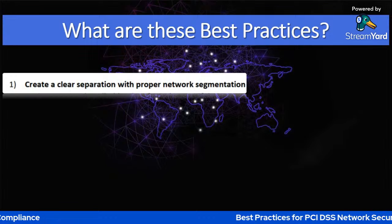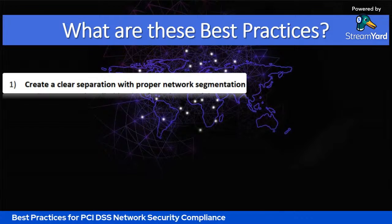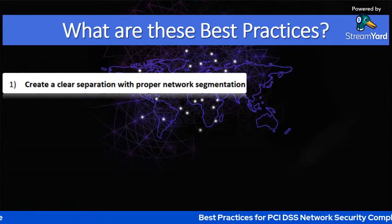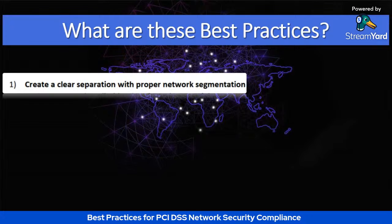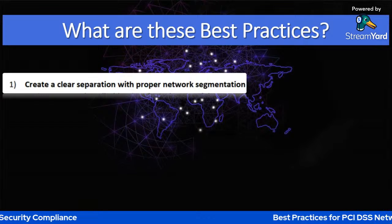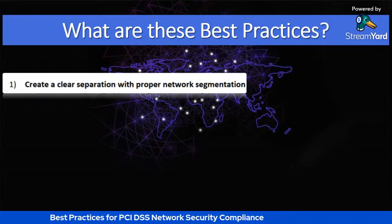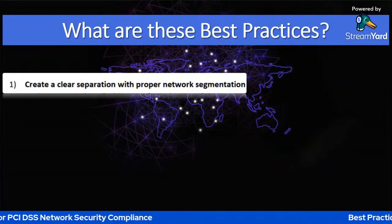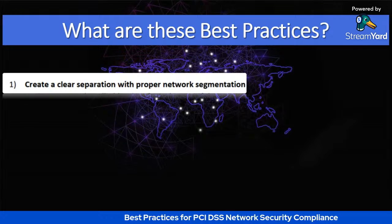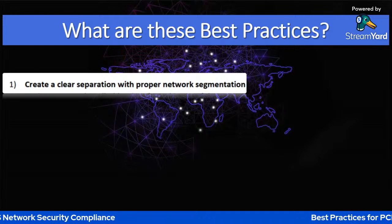First one is to create a clear separation with proper network segmentation. So what it is saying as it relates to the cardholder data is that there must be a clear separation with proper network segmentation of the cardholder data environment and cardholder data from the rest of the network. Even if you have a flat network, it is important to segment it to logically isolate sensitive data. If you fail to do so, since all systems will have access to each other in a flat, unsegmented network, then your entire network is subject to PCI DSS regulations.